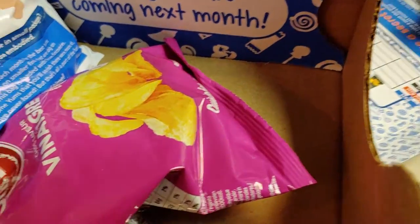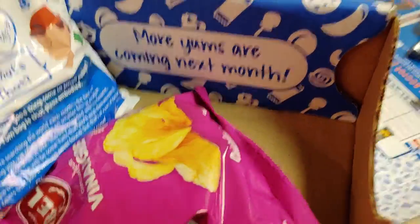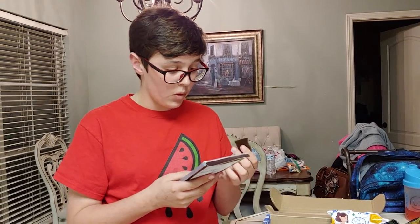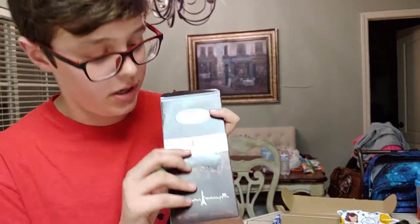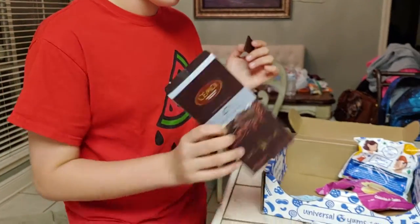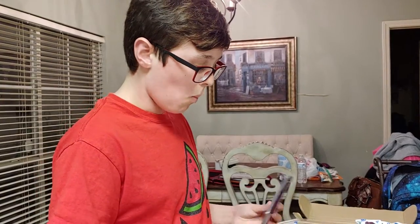Dark chocolate truffle. I mean, not truffle, Hershey. Here, Jacob. Okay, hold the camera. This looks pretty good. Like really good. They're good. That's definitely dark chocolate. Very good. 100% milk chocolate. Sea salt crystals in it. That's pretty cool. That's good chocolate. Mom, what has sea salt crystals in it? Again, 100% milk chocolate. Dark chocolate. It also has sea salt crystals in it. That's pretty cool. That is some good chocolate.